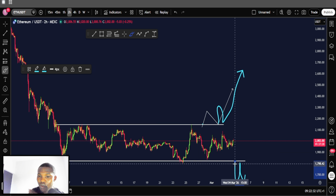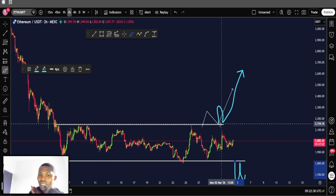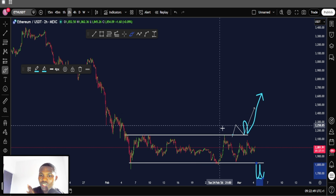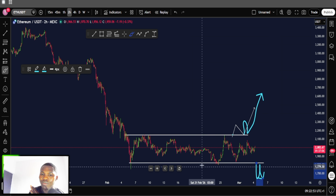If we get a break above $1,800, I'm definitely going to go short on ETH to grab the price movement in the short term. And also, if we get a break above this level here, the $2,148, I'm going to go long on ETH to grab the price movement of the ETH price right there. So as you can see, not much has changed until we get a decision either to break above here or to break above these levels.